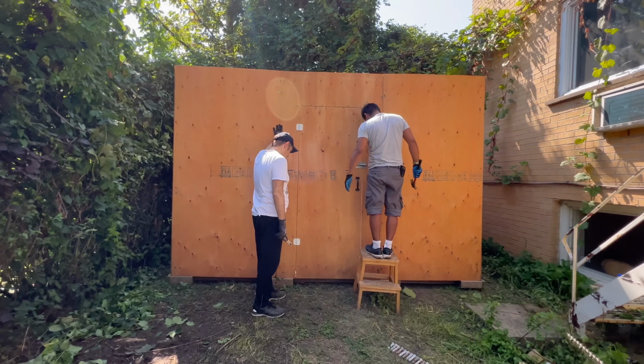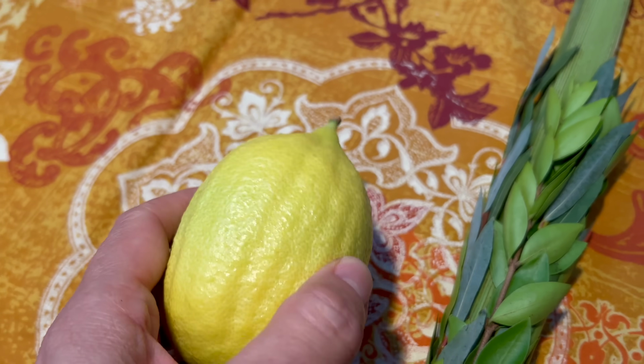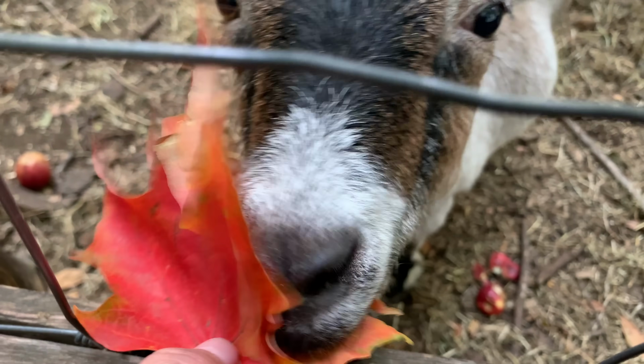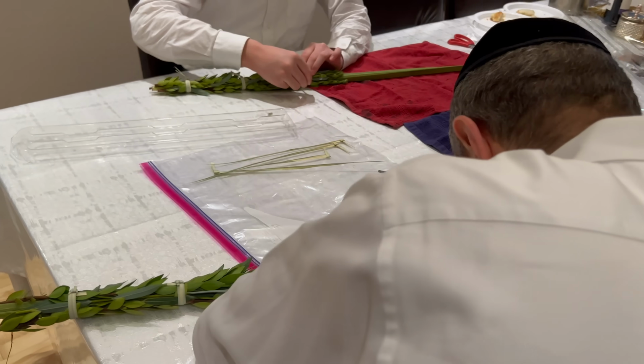I will also share with you what these 4 species or Arba Minim we carry around are, why we shake them, and what they mean, what special dishes we eat during this holiday, how we dress, what activities we do during Sukkot, as well as 5 things you did not know we do on Sukkot as a Sephardic Orthodox Jewish family.